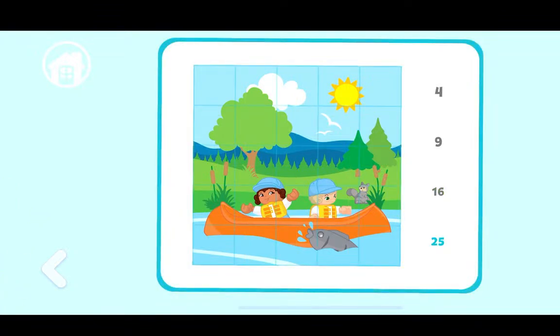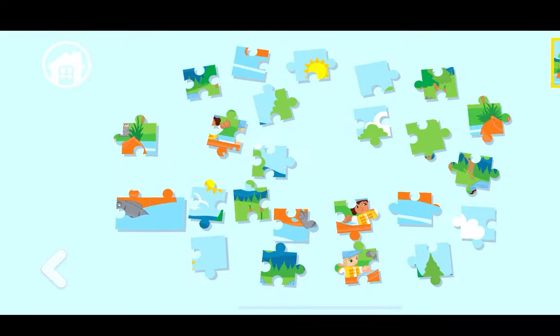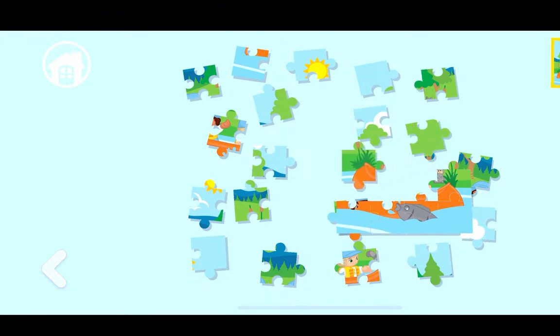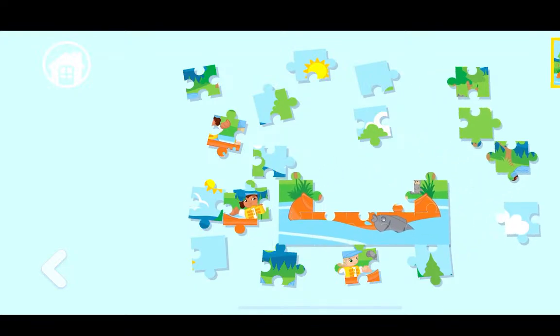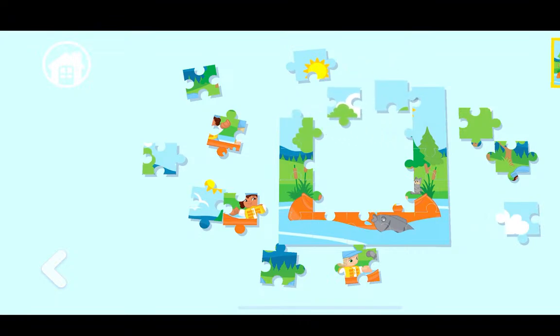Maybe collect one more. I take 25 pieces. Go. So many pieces. No, the fish and yes. Okay, I think it needs to go here. Take it, please. Up. Okay, this one and super, maybe. No, here and here. The ear, I think. No, but yes, this one, the sun and the cloud. Yes.